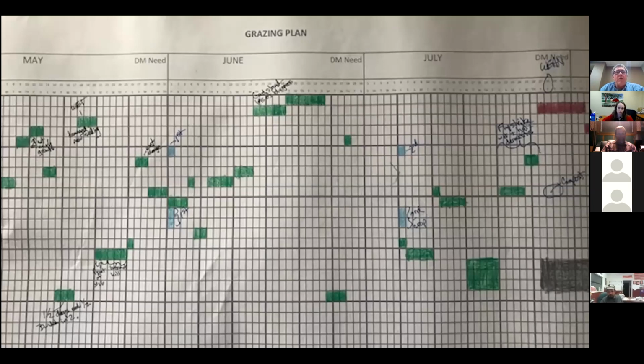Being able to visualize it matters, because I can't remember what I did 10 days ago, and trying to remember if I rested these paddocks 28 days or 40 days is going to be an impossibility for me. So some sort of visualized record-keeping system is really useful for making this work.